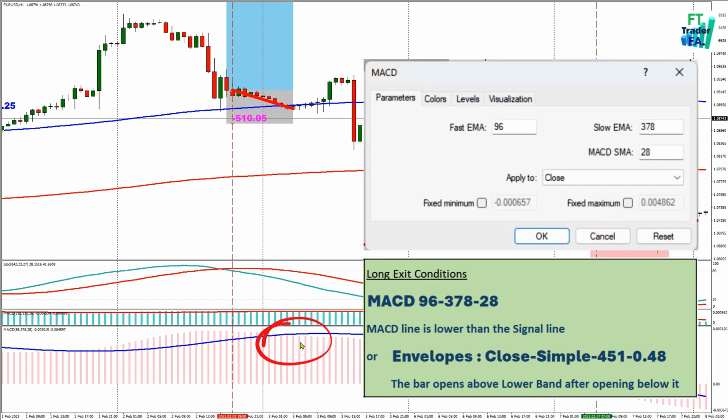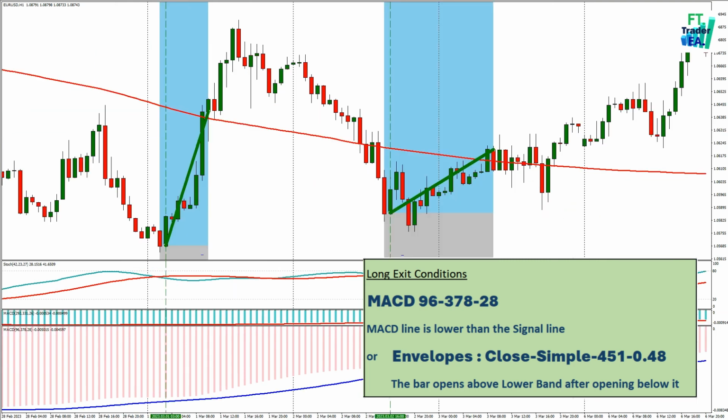And speaking of MACD, it's not the same MACD we met earlier. This time, it's been reconfigured with fast EMA at 96, slow EMA at 378, and a MACD SMA 28, bringing a fresh twist to the tale. But the plot thickens even further.